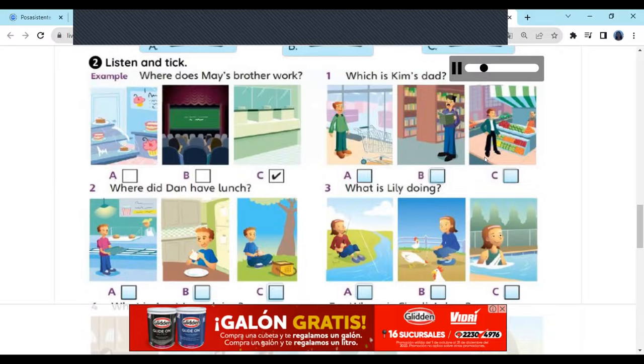1. Which is Kim's dad? Is your dad in town today, Kim? Yes, but he isn't at the supermarket. Oh, is he at the market then? It's market day today. I know, but Dad's at the library this morning.